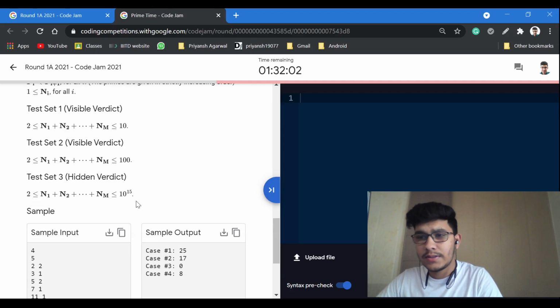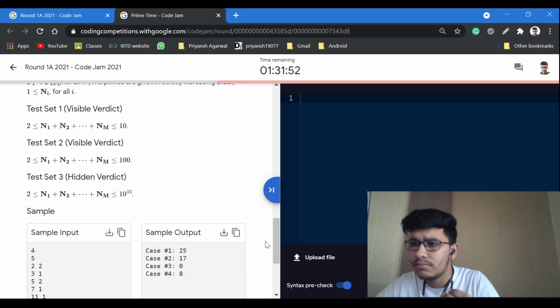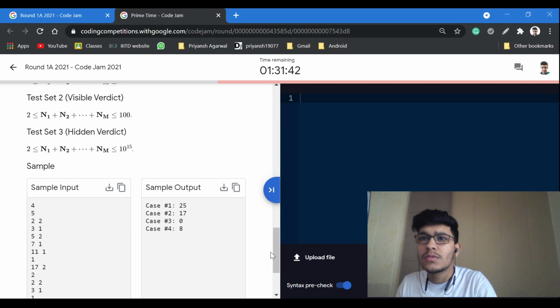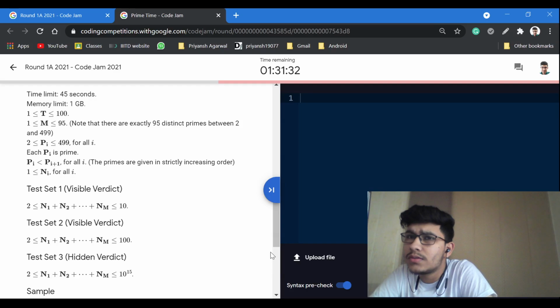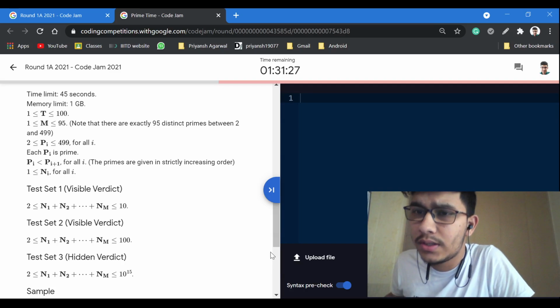And what about this case? Like, is there a limit to the value that we can generate? 10 to the power 15, how do they even give such a high value here? So we have all the primes from 2 to 499. Okay, let me think more about this, but I'll begin coding this one quickly.